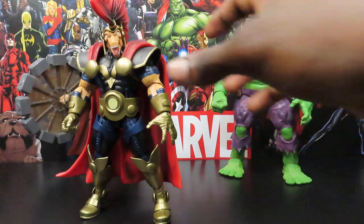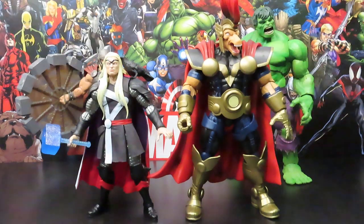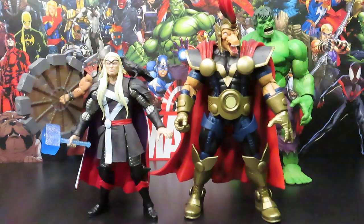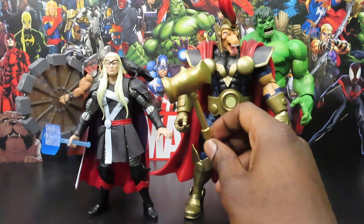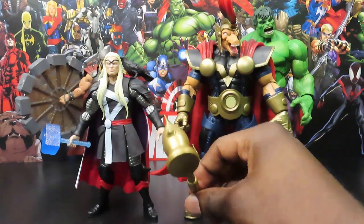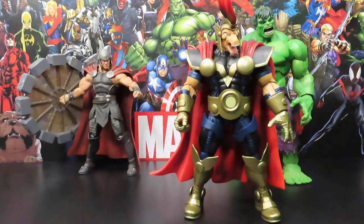And then, of course, from a recent storyline, we have the new Herald of Galactus Thor beside Beta Ray Bill. When they got into an argument or whatever, Thor hit Stormbreaker with Mjolnir so hard, Stormbreaker shattered to pieces. So that was a pretty interesting story. If you guys want to go ahead and find that, read that up. Bring him back out.